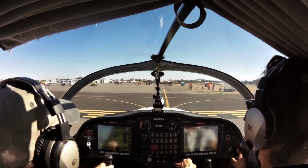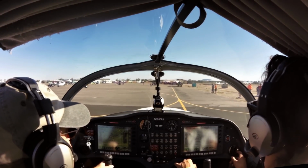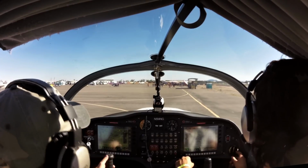What's the ratio of fully built to kits? Well, we've got 10 flying and 20 total, and 10 being built. So about half and half then.